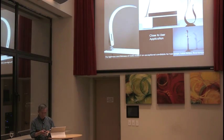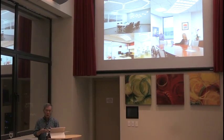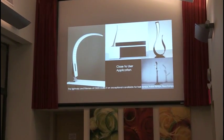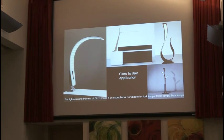As you can see, there are many implementations using OLED as general illumination. But this diffuse light, where you create a sense of brightness, can be brought all the way down to the personal level. And in fact, OLED actually helps us introduce another way of lighting our personal space.